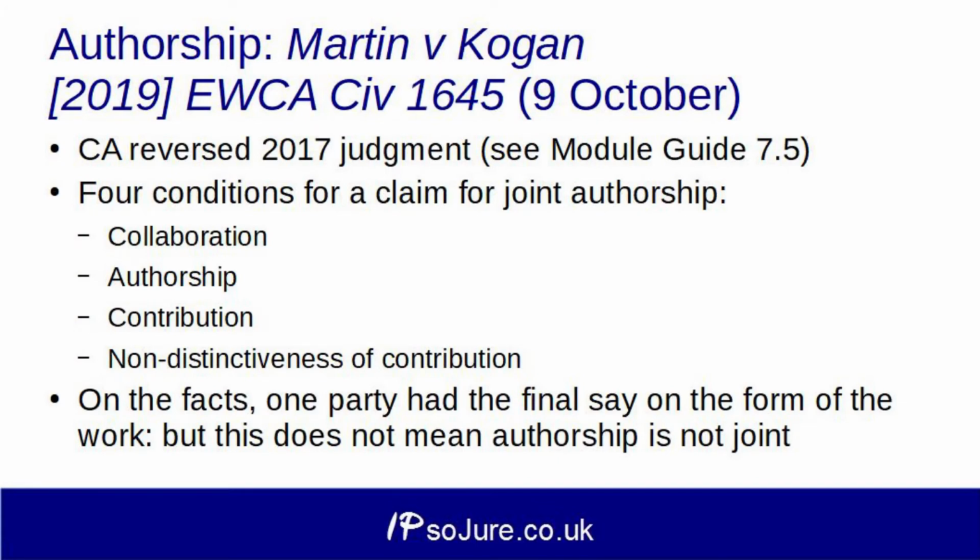Next, going through these cases in the order that the pre-exam update presents them, we've got a Court of Appeal decision. It's almost a relief to get away from the Court of Justice. In Martin and Cogan, which is the case about the screenplay for the film Florence Foster Jenkins, the Court of Appeal reversed the judgment which was handed down by His Honour Judge Hacon, I think, in the Intellectual Property Enterprise Court. Yes, I remember it was Richard Hacon who did that.